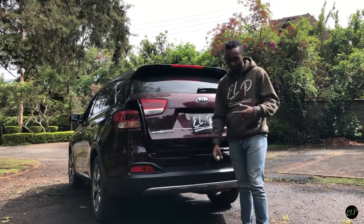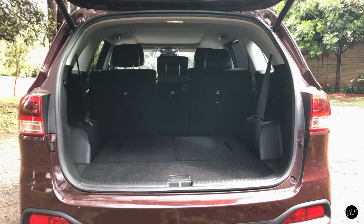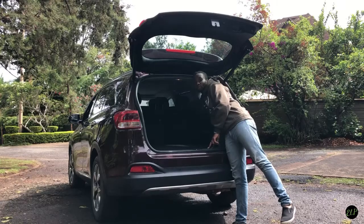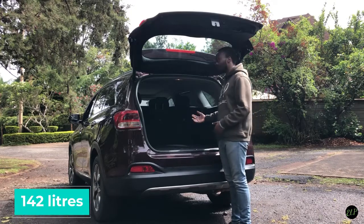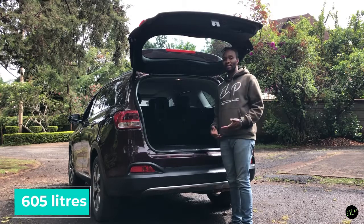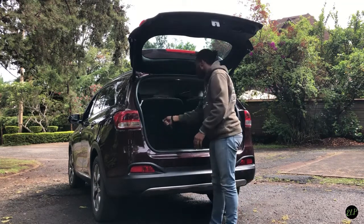It opens. The Kia Sorento comes in a 5-seater or a 7-seater. The one I have here today is the 7-seater. You get loads of space when the seats are down. I can touch the back of the first row seats, but you still get a lot of space. Things you need to know about the boot: you get about 150 liters with the third row seats up, and with the third row seats down, you get about 600 liters of space. To put up the third row seats, you pull a latch and it gets up.